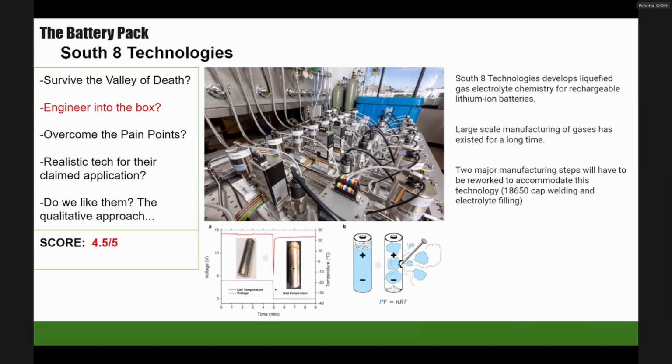But there are basically two major issues that they as a technology are going to run into. One is just the cap welding, right? If your gas is liquefied or compressed, as the cell reaches temperature, that liquefied gas is going to want to expand and become gas phase again. If you rely on a traditional crimping mechanism, where you just have a gasket and a crimp, that may not be sufficient over the long-term duration of the cell's cycle life to actually keep all that compressed gas inside the cell for the duration of its duty cycle.